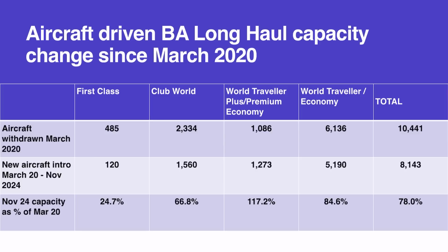aircraft, giving 120 first class seats, 1,560 club suites, 1,273 World Traveller Plus, and 5,190 economy class seats. And when we look at this table that I'm putting up on the screen now, in the first row is the capacity of the aircraft that were withdrawn, predominantly those 747s withdrawn around March 2020. And then in the line below, the capacity that I've just rattled off from that slide of the new aircraft that have been delivered since the pandemic.